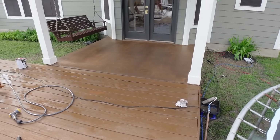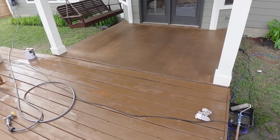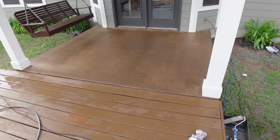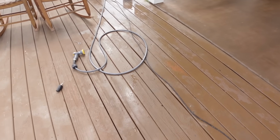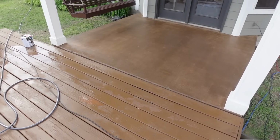Okay, the patio is still drying, and I think I like it. I'm trying to figure out if it just makes the concrete look dirty or it looks intentional that it's continuing out to the deck here, blends in a lot more. What do you guys think?